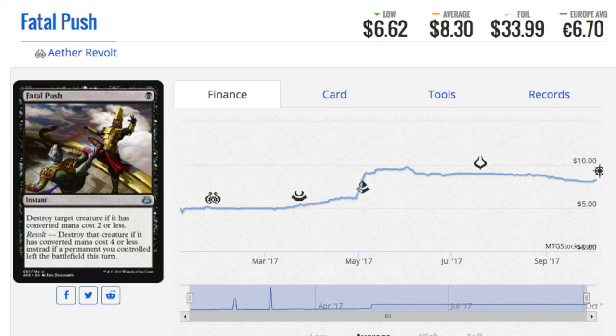All right, Fatal Push. An $8 uncommon, a $34 foil for an uncommon. This is why I love Aether Revolt. Forget the masterpieces. The masterpieces are a lottery, and yes, they look very good, and they are quite expensive for this particular set. But forget those. Focus on the fact that there's an $8 uncommon, so you can make back your money from an uncommon from a pack. You can double the pack value from an uncommon. That's unique. That's something you're not going to see every day.